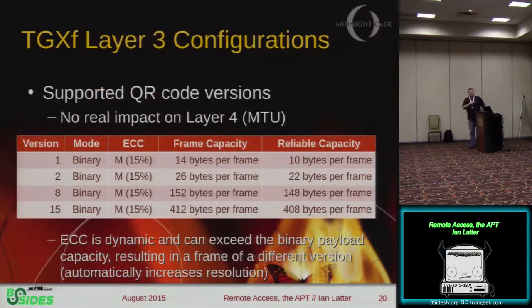Now the problem with the error correction that's in the QR code is, depending on the type of data, if you get close to the suggested capacity, it may spill over. And then in this protocol, that means suddenly you get a different size QR code in the middle of your stream, which can break recognition. I've arbitrarily selected a smaller reliable capacity, which won't cause that spillover in 15% error correction. So the smallest packet size I'm working to is 15 bytes per frame, and the largest is 408 in this example.